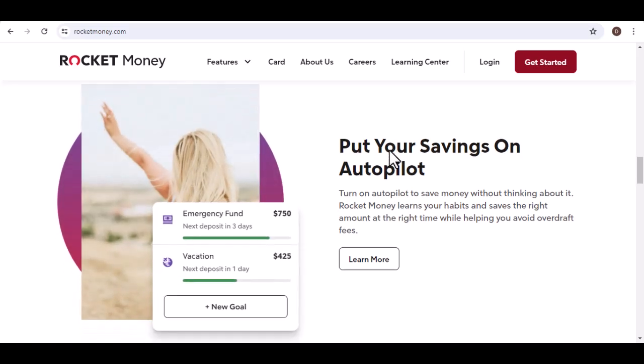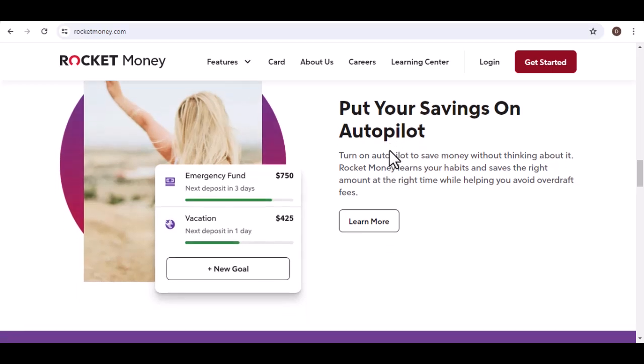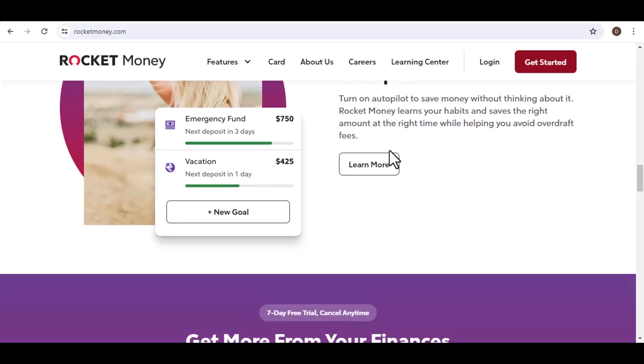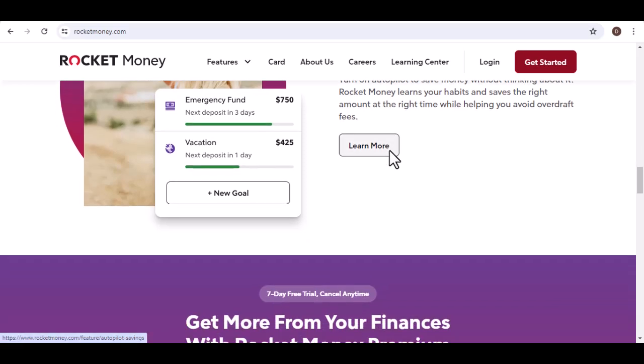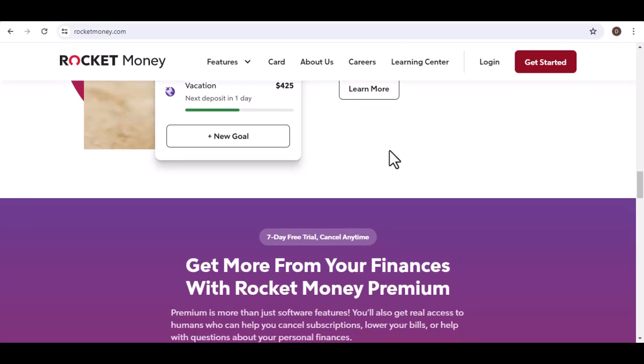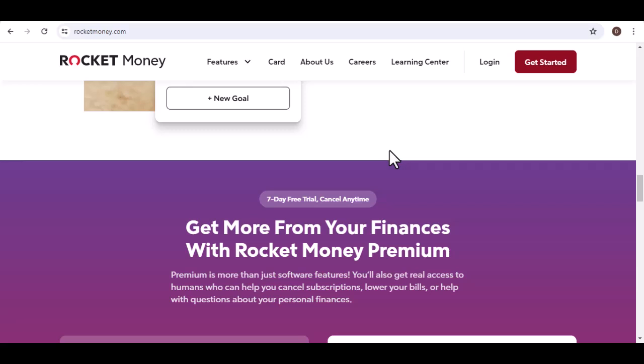Tips for managing finances globally. Even without a specific app like Rocket Money, there are still steps you can take to manage your finances effectively. Track your spending. Use a spreadsheet or a simple app to keep track of your income and expenses. Set a budget. Determine how much you can afford to spend on different categories.